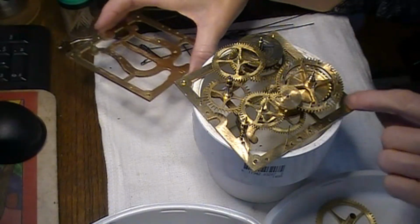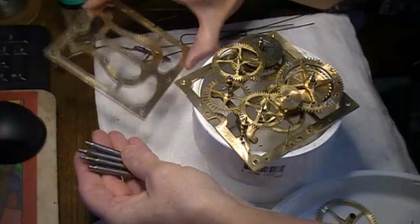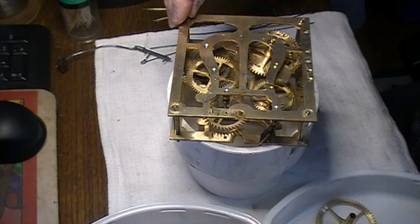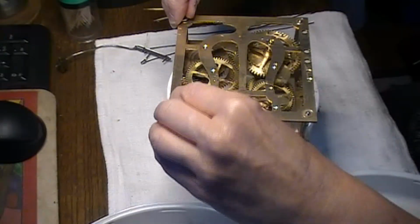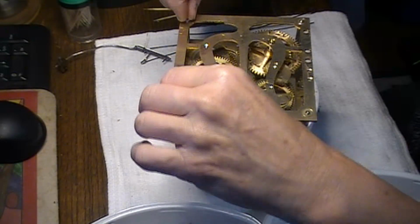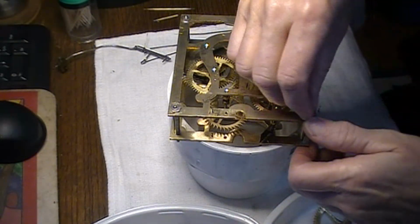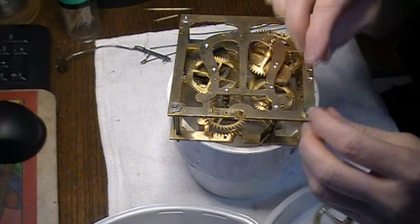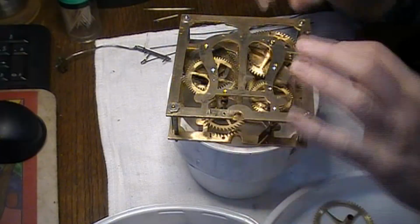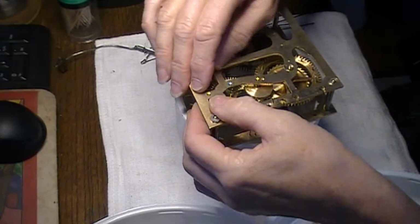Well, I'm missing some whole posts here. I gotta put these guys back in. I can't put my other plate on. Okay. One of these is cross-threaded, and I don't know which one. We'll figure that out as we go along. Just putting a little pressure on here to be able to put my pivots in the pivot holes. I don't have any of these levers in yet, so I'll definitely be opening this back up.